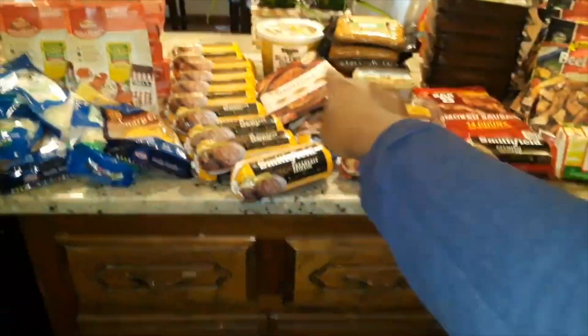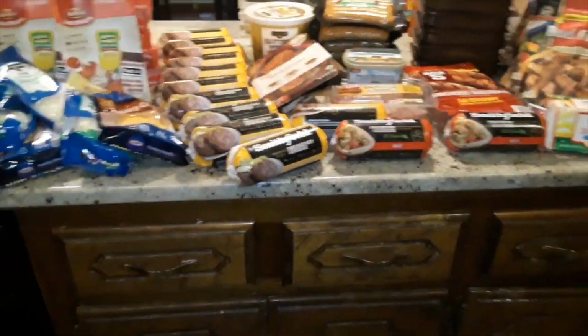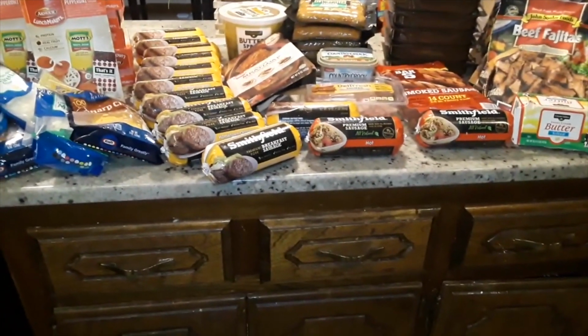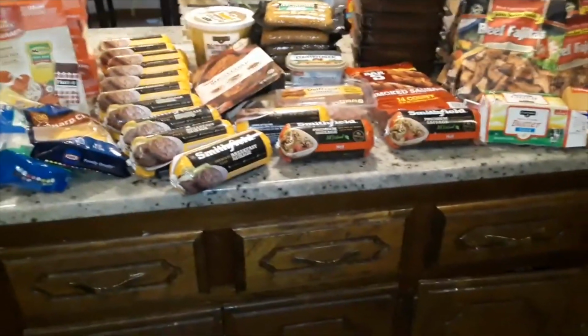And comment down below what you would do to doctor up that meatloaf. Oh, that's a good idea. Comment down below what you would do to doctor up that meatloaf. Because it's going to need some doctoring up. I'll probably just give it away because I don't even have the strength. I'll just make my own. Okay, let me go. Bye.